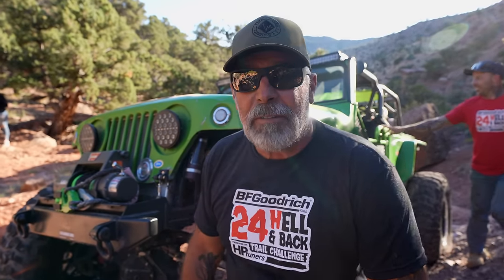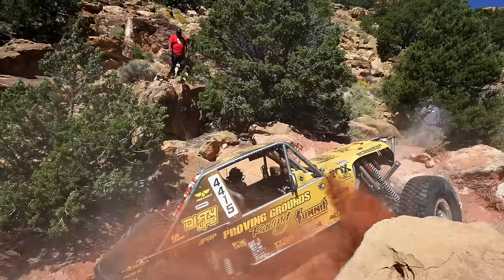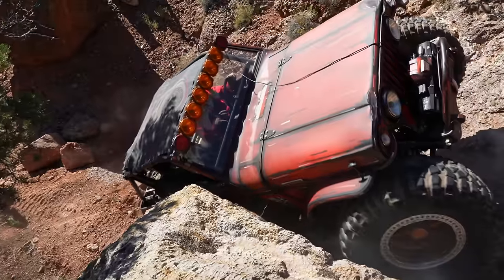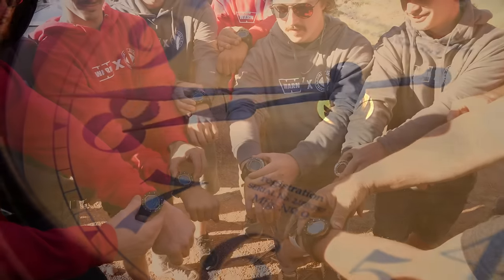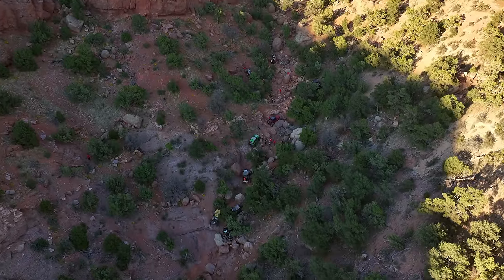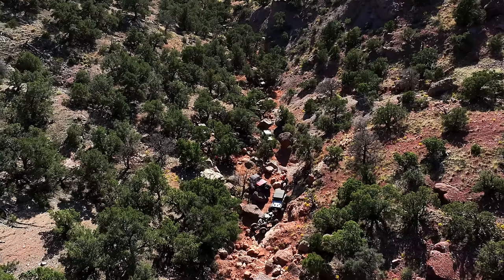Which is the craziest shit I've ever seen, and we're having so much fun. Yeah, baby! 10 vehicles. 24 hours straight. 3, 2, 1, hell and back! One hell of a trip. It's gonna be a long 24 hours if this is what we've got.